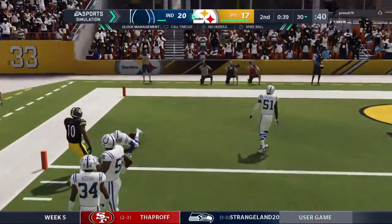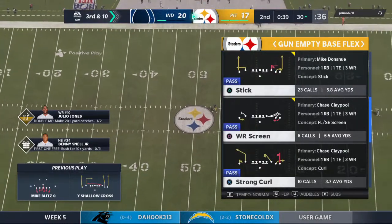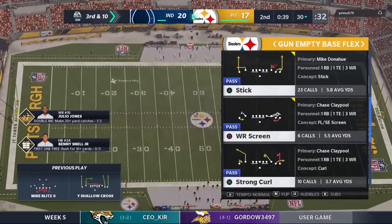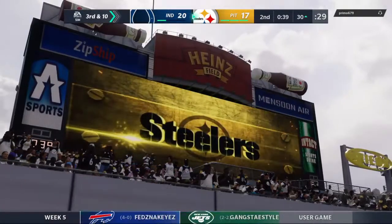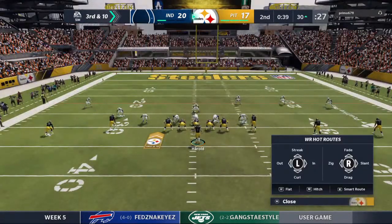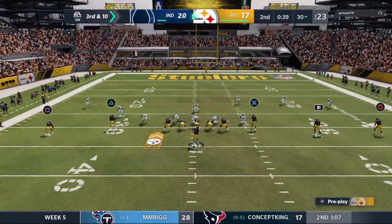And that'll be incomplete. Took a pretty good shot as he tried to pull that one in. Couldn't hang on, third down. So back-to-back incompletions. Third and 10 here, but you're still in field goal range. And that's the thing to keep in mind. They're in field goal range. So now you don't take any unnecessary risks, but you try and find a way to get back to what you were doing earlier in the drive in order to finish this one off.